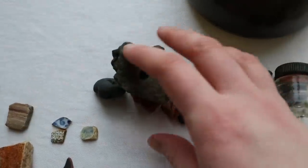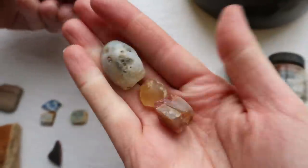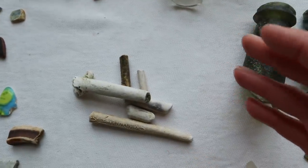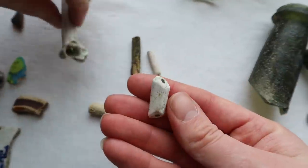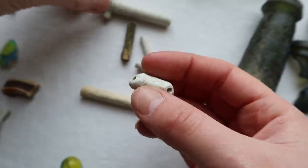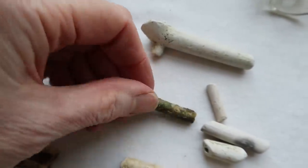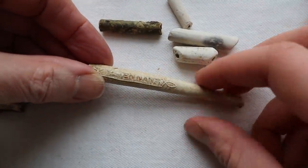Over here we've got rocks, hagstone, and some beautiful carnelian, which we find a lot of on the Tweed. There's lots of agates and carnelian on the Tweed. Pipe stems. We've got a selection of pipe stems, and I thought this one had been used like chalk, because you can see the way it's been worn down on either end. This one's really crusty. It won't come off either. Very crusty.